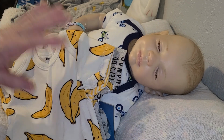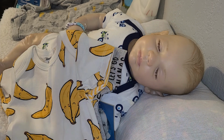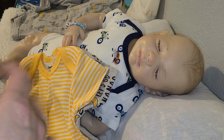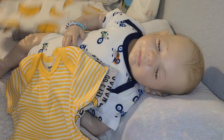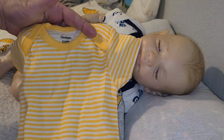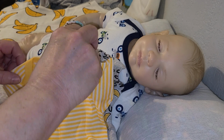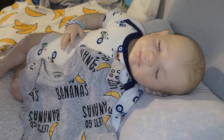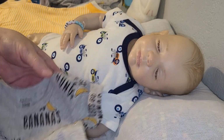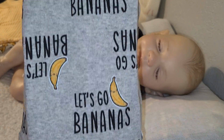I may actually do it myself, just a temporary theme so I can use my onesies for the theme. And then this one is just a white and yellow striped one, and I love this one. It's a gray background with bananas, and it has words on it. It says, "Let's go bananas."